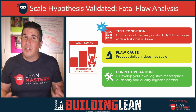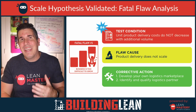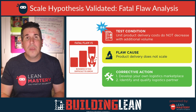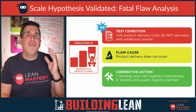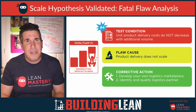Speaking of which, that second corrective action is to identify and qualify an existing logistics partner that will handle your solution delivery. This step is best when the last mile of cost delivery is the hardest to reduce. Many retailers turn to the ease of Amazon's fulfillment services for this very reason, because Amazon's scale provides an immediate delivery cost reduction when compared to most independent small businesses.